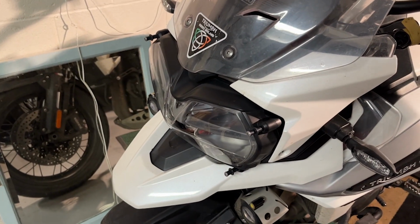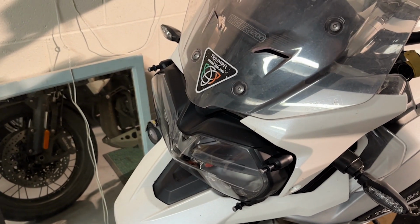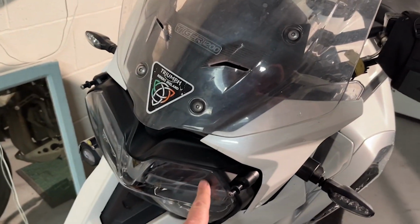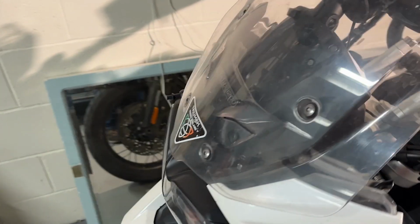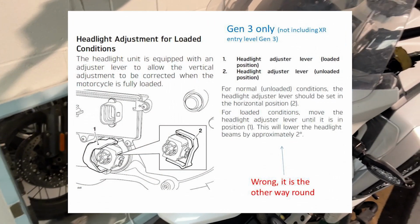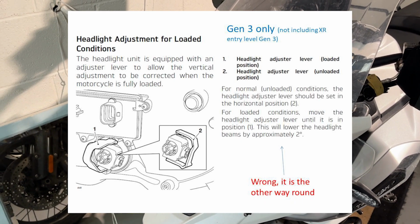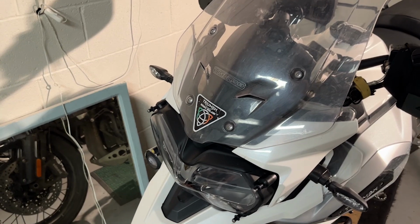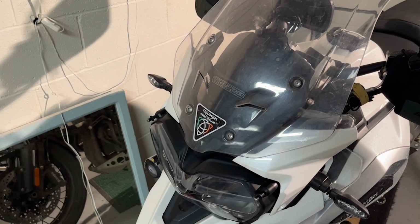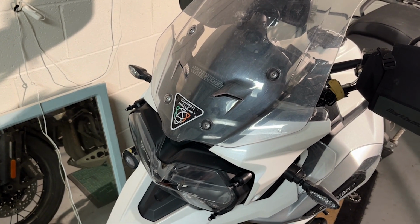If you heavily load the Gen 3 bike, what you can do, apart from the headlight adjustment, is there's a separate heavy load lever behind this headlight. You can get your hand to it through here, and it dips the headlight by a couple of degrees. So if you load it up with panniers and pillion and stuff like that, you can just get your finger in behind there and flip the lever, and it'll dip the headlight a little bit, stop blinding oncoming cars. That doesn't seem to be there on the new bike, so that's something that's gone.